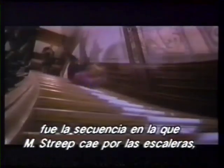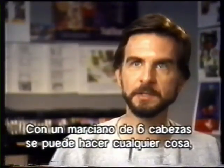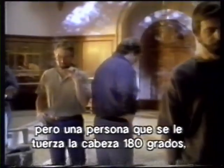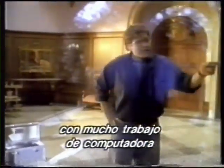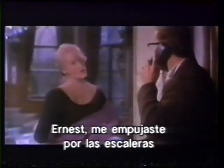But ILM's greatest challenge was the sequence in which actress Meryl Streep falls down a flight of stairs and twists her head backwards. You know, a six-headed creature from Mars, you can do anything you want because you've never seen it. But a person with a subtle problem, even though their head's twisted around 180 degrees, it's still not outrageous enough to distract your eye very much, and it had to be blended in just perfectly with a lot of computer graphics work.